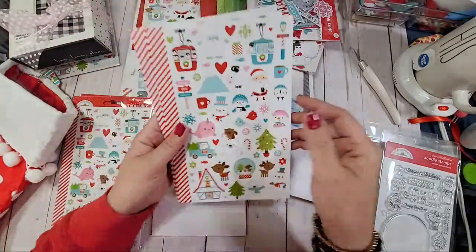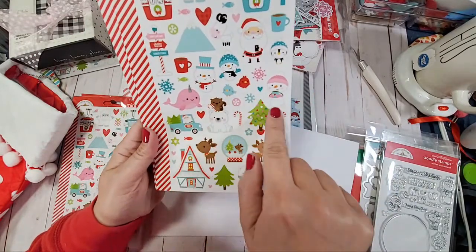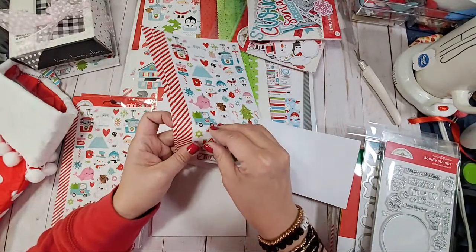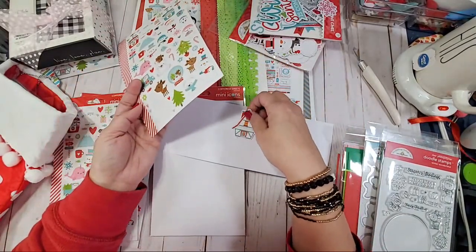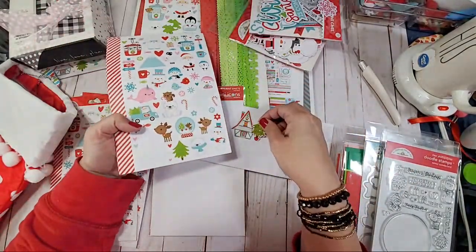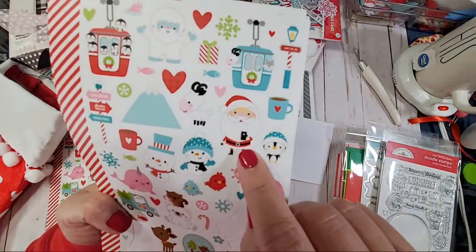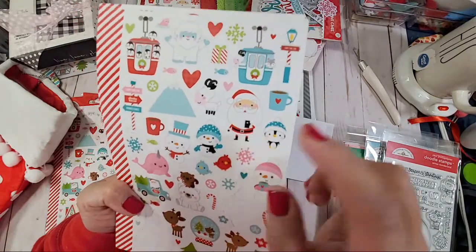For example, look how cute everything is. And then the house. If you want to make a scene, let's do it, even if it's not Christmas in July. And then we're going to, who do we want to put in here? The Christmas tree. My God, look at Santa on his cell phone. Oh my God, that is so cute.